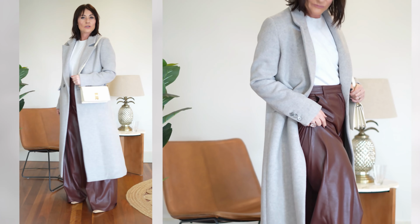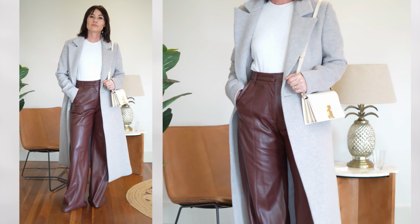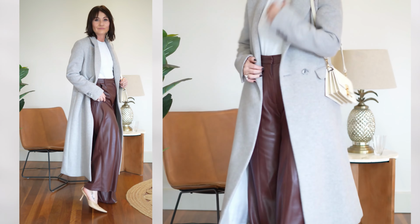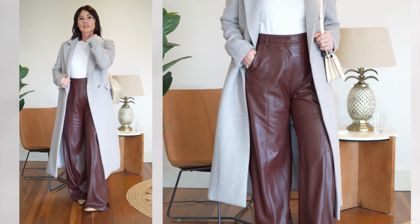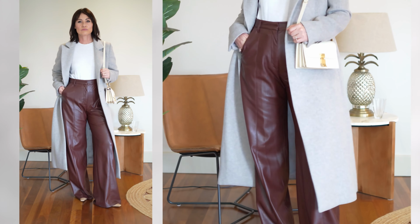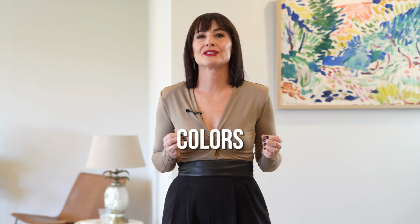In this outfit, I'm wearing a classic nude pump, and I paired it with a full-length faux leather pant. I wanted to enhance this beautiful rich brown pant, so I layered my outfit with a contrasting light gray coat and t-shirt to add depth to this neutral outfit. I complete the look with a cute white shoulder bag. I personally love mixing several neutral colors together, which by the way, I made a whole video on if you like to check them out.